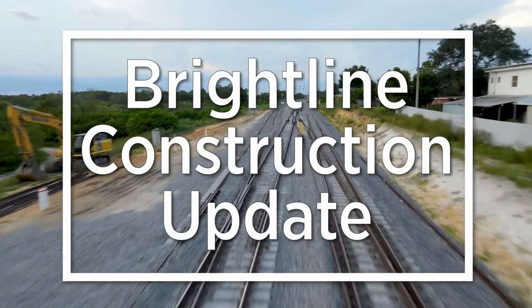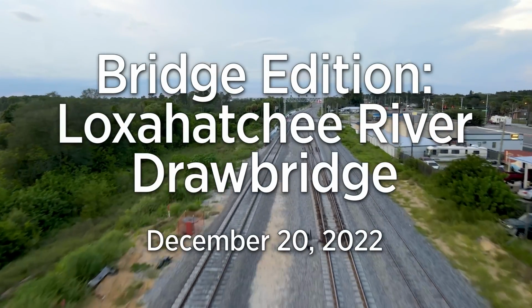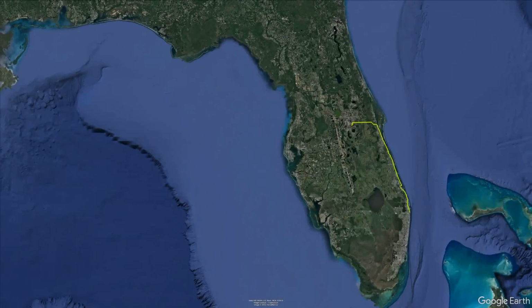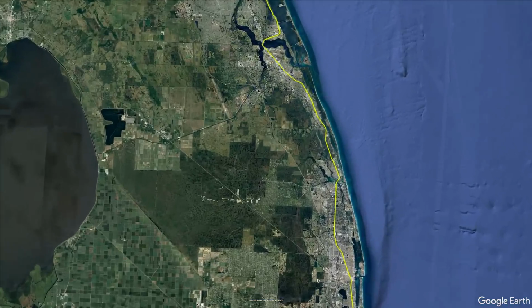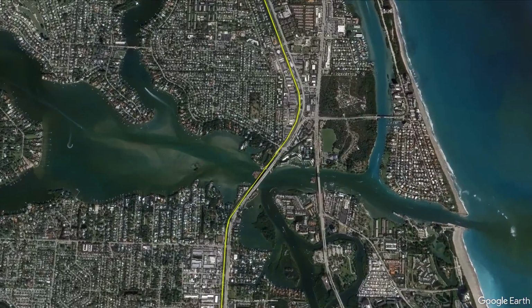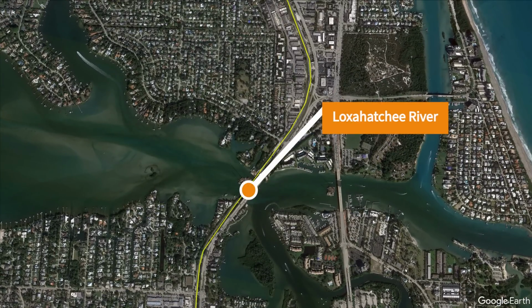This Brightline construction update looks at the progress at the Loxahatchee River Drawbridge. The Loxahatchee River Drawbridge, also known as the Jupiter Drawbridge, is located in Jupiter, Florida.